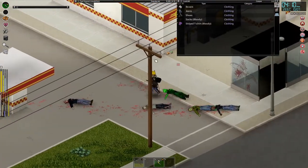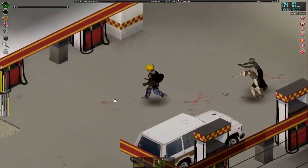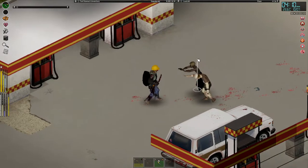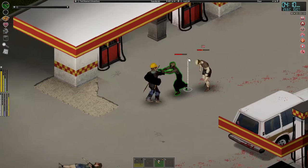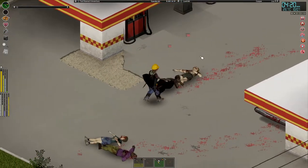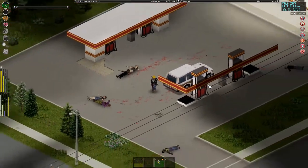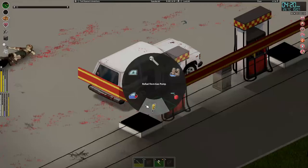Fucking hell. This has been some close calls. I'm not paying attention. I'm not concentrating. I need to focus. You know, 9 out of 10 times, that's how you die, from not paying attention.